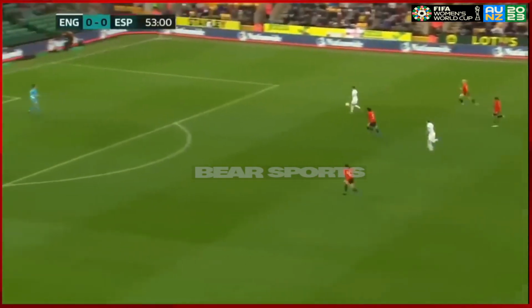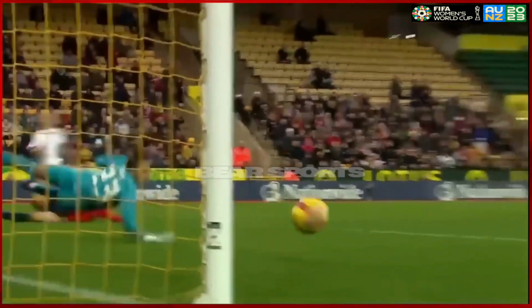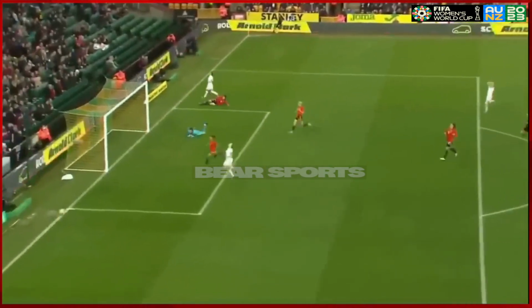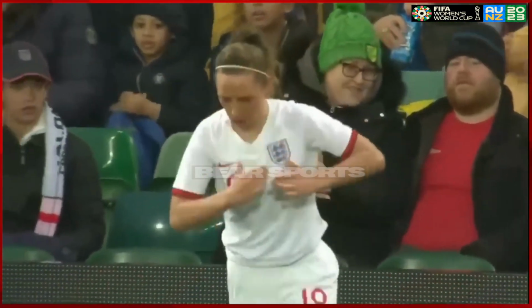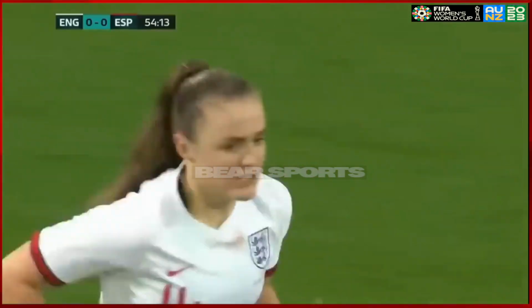And she's found. And here is the chance for Nobbs. Can she go all the way? Tracks it wide. It almost paid off there. Well, it's a great run from deep from Jordan Nobbs. I thought this is what Germany did so well. That deep run from midfield, almost.